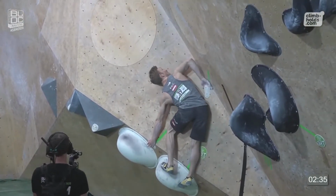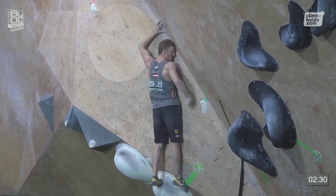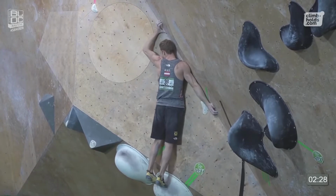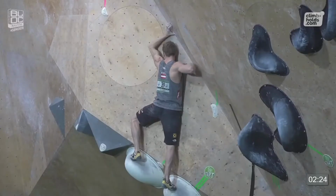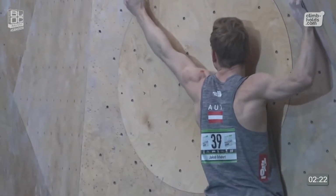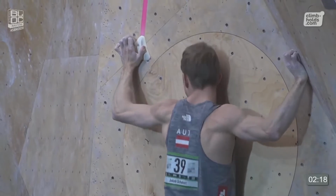Not that it helped too much, but I think it's something that you would expect a bit more of from some of these competitors. Like you say, with all that dirt on the mats, they are picking it up on the feet, and this boulder does rely quite a lot on friction for that last move.